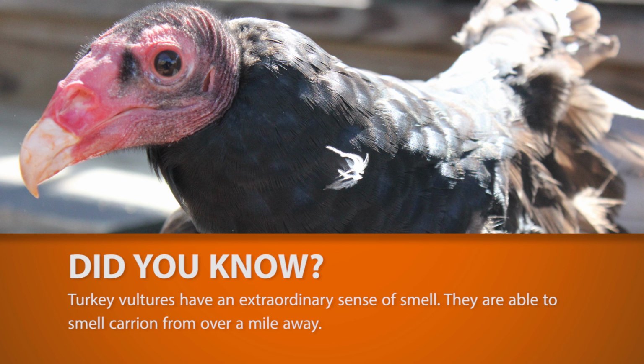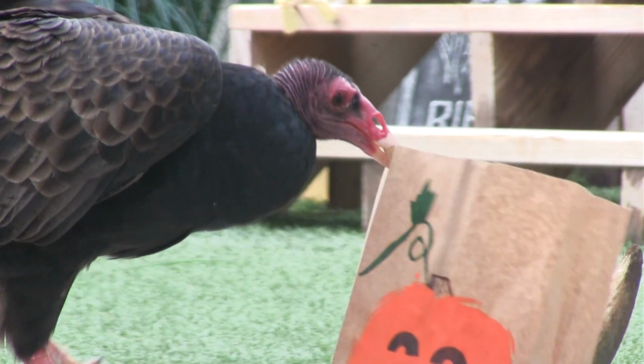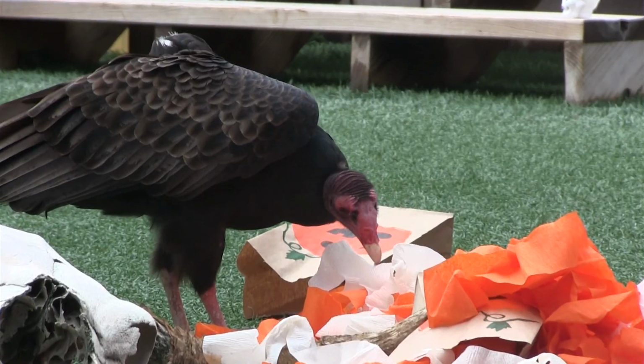And so today we've set up some enrichment for her that involves finding pieces of her food in bags filled with a bunch of fun things for her to rip up and shred.